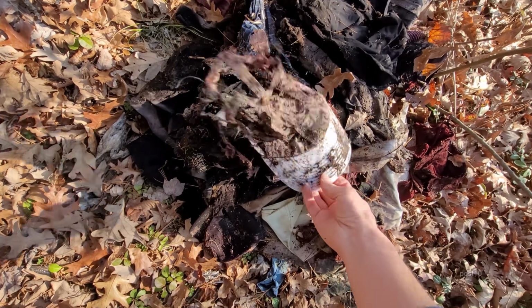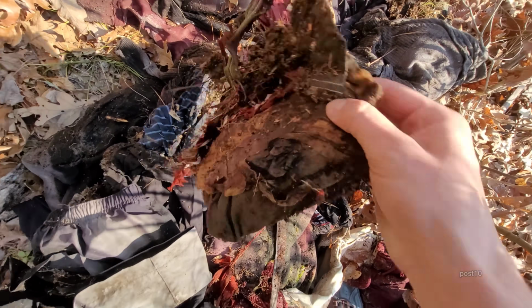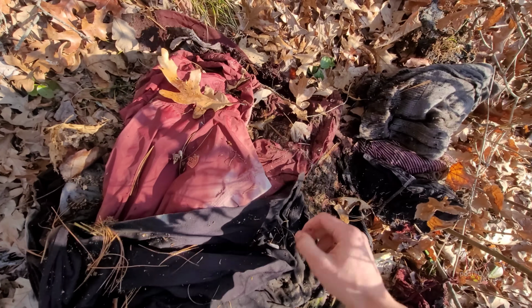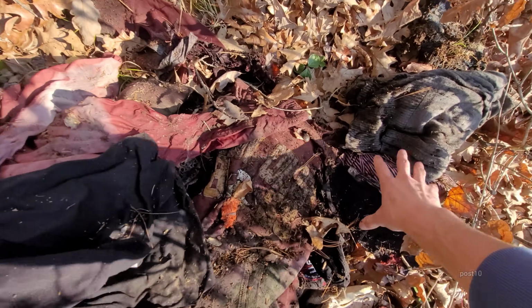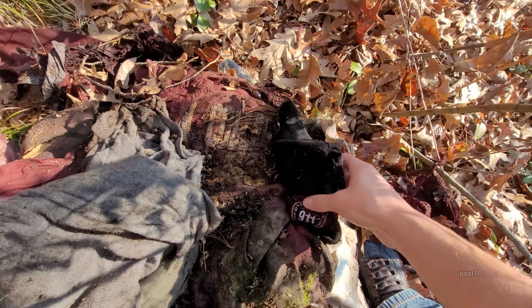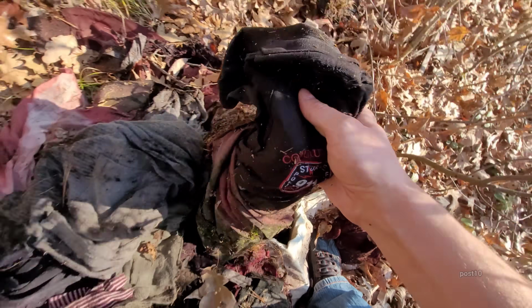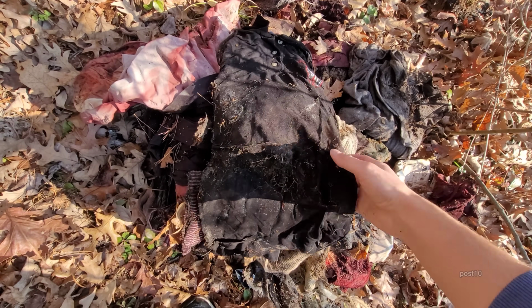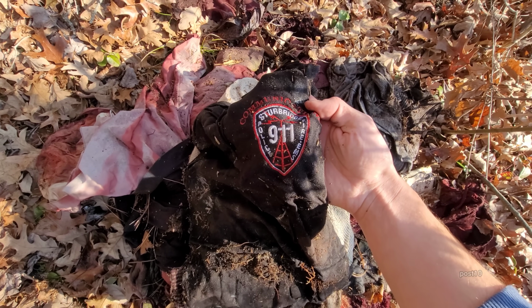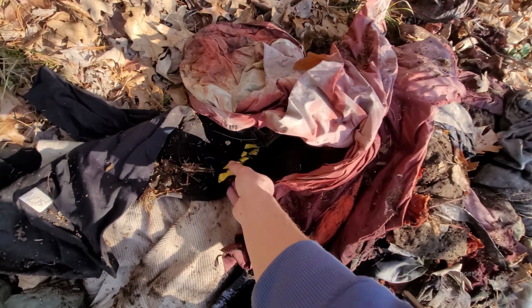There were two hats in there. This one is all on its way of decomposing. But I know a lot of clothing is made out of plastics, and that'll just become microplastic, like this especially, as that breaks down. So this right here says Sturbridge Police. That's actually a really cool shirt. See it all decomposing? Communications. So maybe this was the dispatcher's shirt. What's this one say?